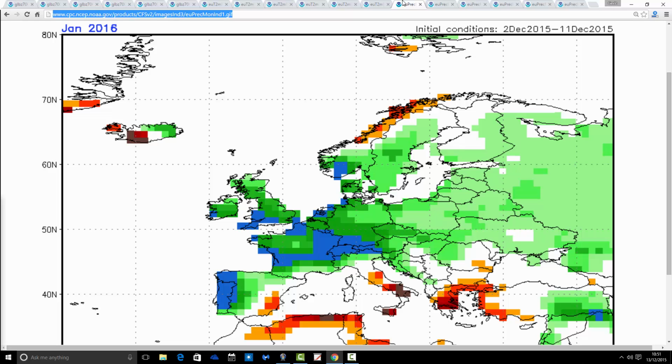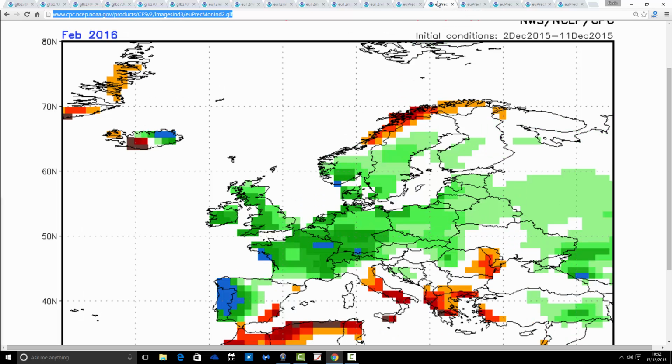Precipitation anomalies with this, so January looking exceptionally wet across virtually the whole of Europe. Remember, the jet stream again is going like that, so we're dragging up a lot of warm air from the Atlantic, but also bringing in deep areas of low pressure, so it's probably quite stormy and could be very wet, but very mild in many parts of Europe.